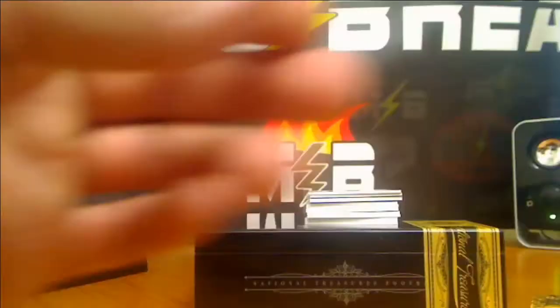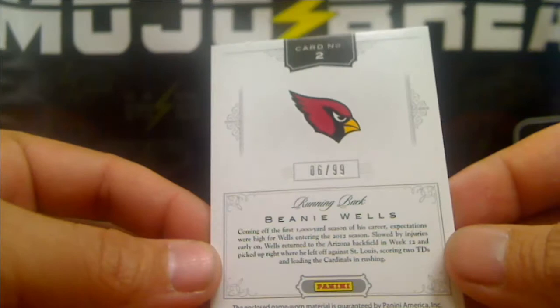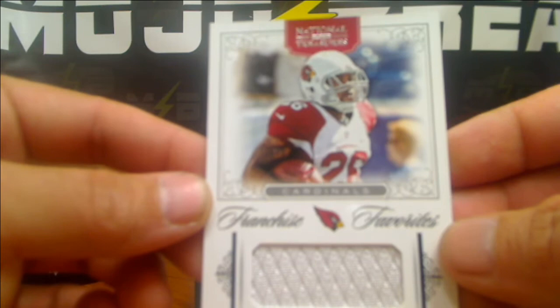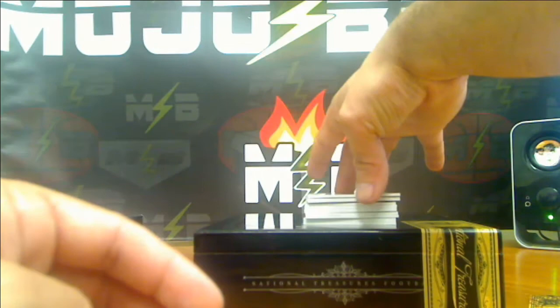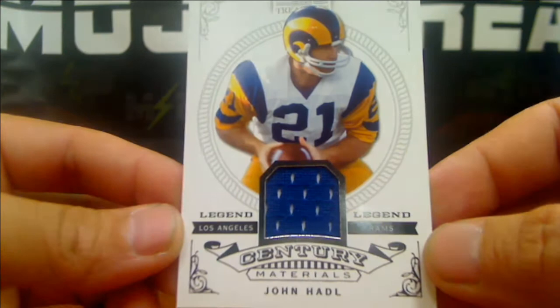And I don't know what's up with this guy. Beanie Wells. Franchise favorites. Single color relic. 6 of 99. That's weird. Is that John Hattel? It's my team, and I'm not familiar with this guy. John Hattel?